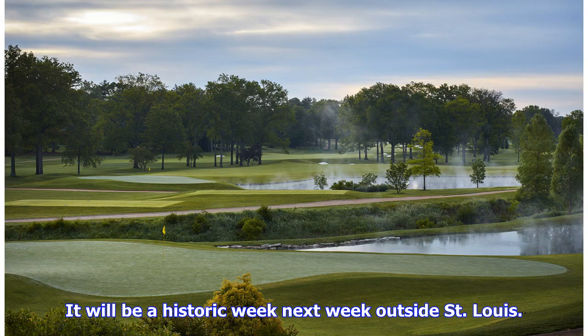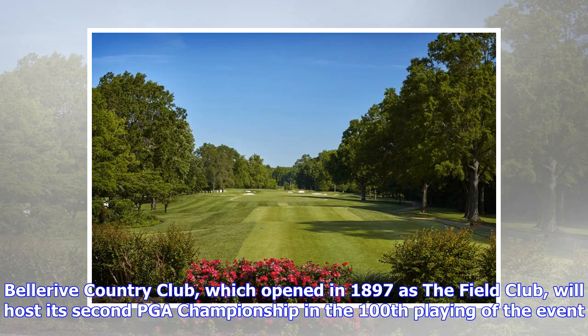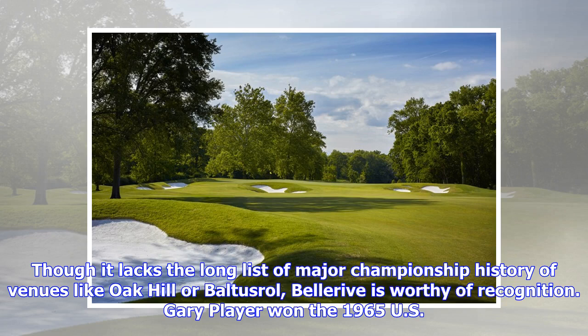It will be a historic week next week outside St. Louis. Bellerive Country Club, which opened in 1897 as the Field Club, will host its second PGA Championship in the 100th playing of the event. Though it lacks the long list of major championship history of venues like Oak Hill or Baltusrol, Bellerive is worthy of recognition.